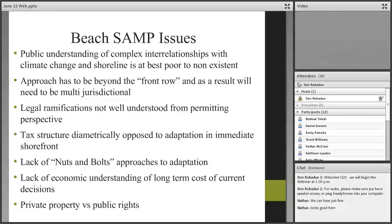Also, municipalities are obviously making decisions now that are obligating them to long-term costs, and they don't have a good understanding of what that is in the face of climate change. And these are some of the issues that we're trying to work with municipalities on. And then we all know that we have this public versus private rights along our shore that often plays out as we go forward on these issues.